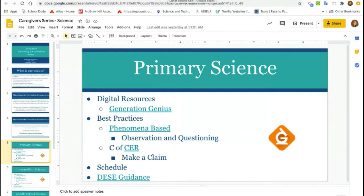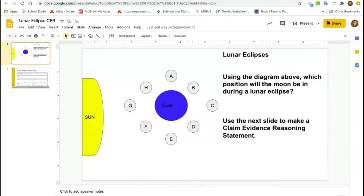I also wanted to show you an example of what a claim, evidence, and reasoning might look like in a classroom. So here, the students are asked to make a claim, evidence, and reasoning statement based on the diagram here. Where would the lunar eclipse fall? And so you can see that they have a model or a diagram.